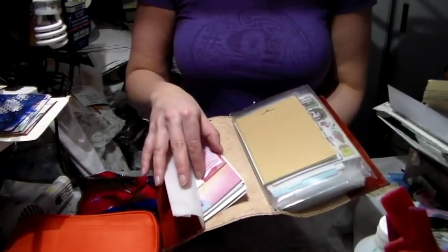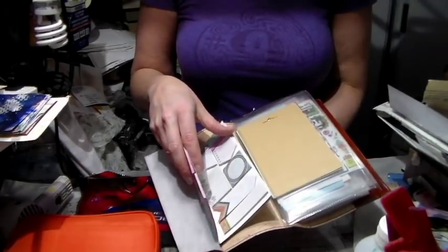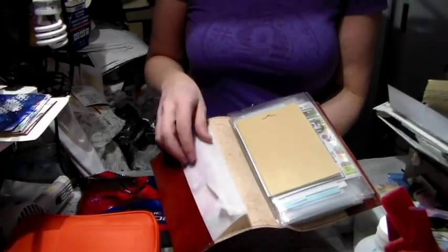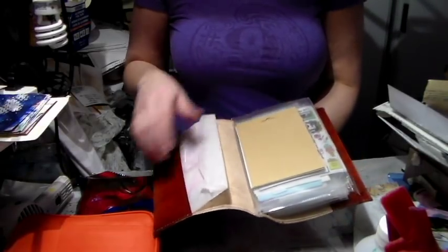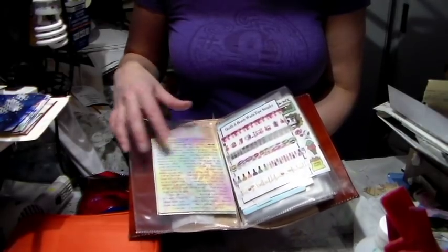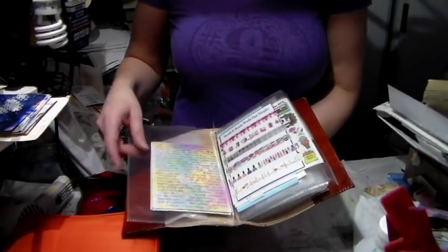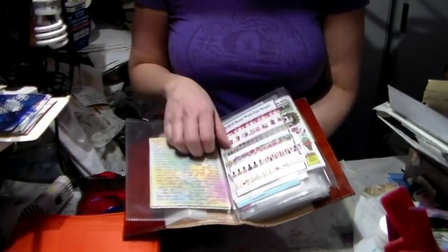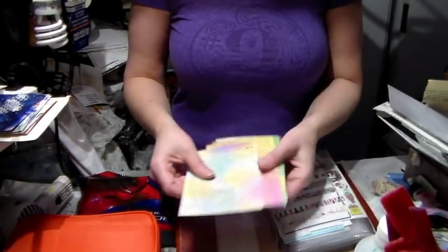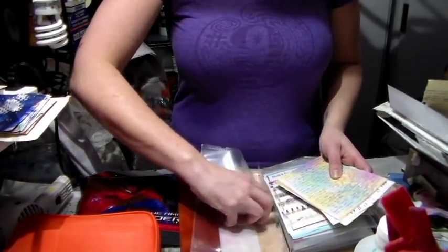So in here are some post-it notes that I can just glue in my journal, just in case I want to protect a page. Then here, I had a bunch of Martha Stewart plastic dividers. I removed the edge just so that it would fit better, and they're pockets. Inside the pockets, like this one here, has words so that I can use those words and lettering.